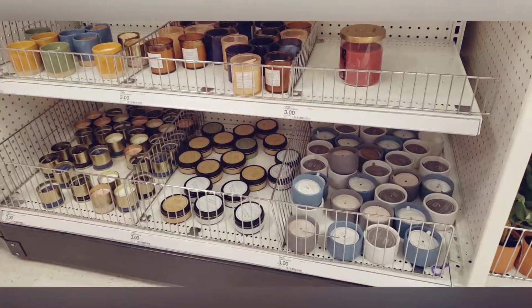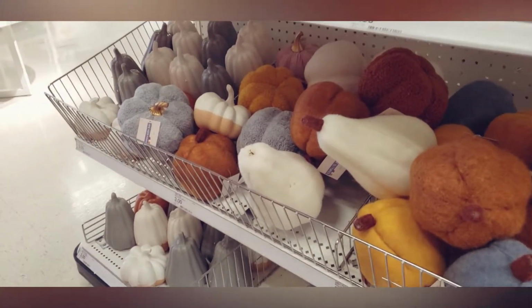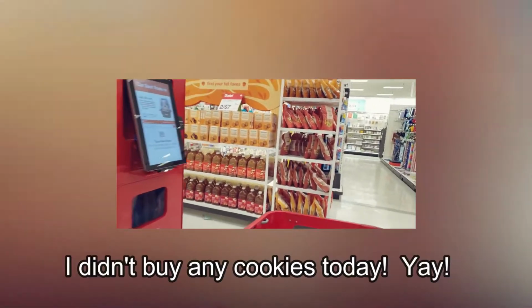I ran over to the dollar spot at Target. I picked up a few things here for the fall season. I'm going to go home, show you what I bought. I'm going to show you exactly what I'm doing with these finds from the Target dollar spot today.